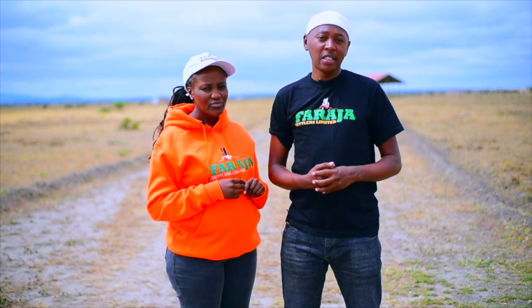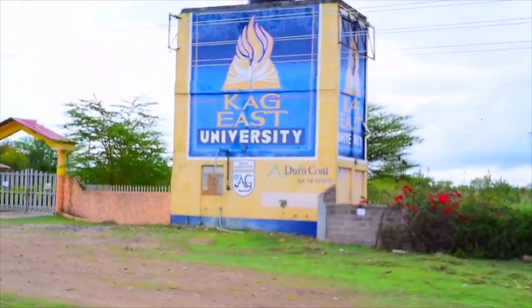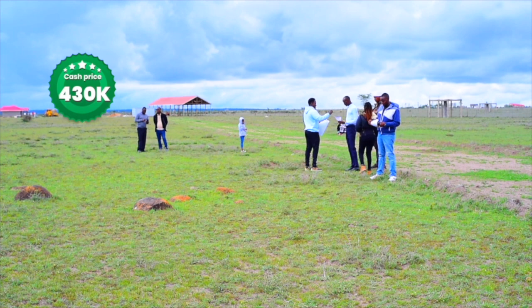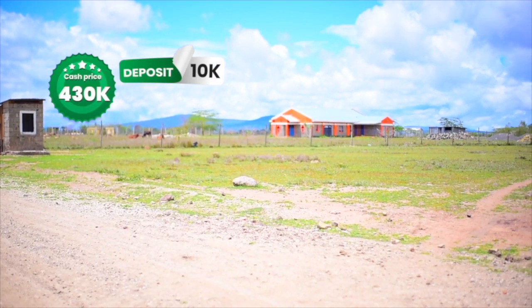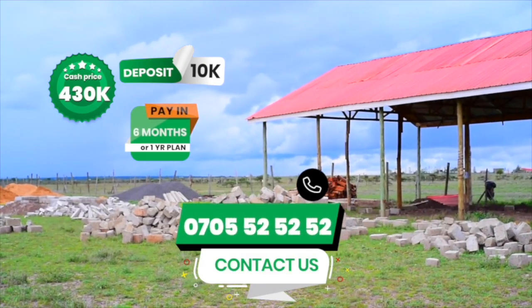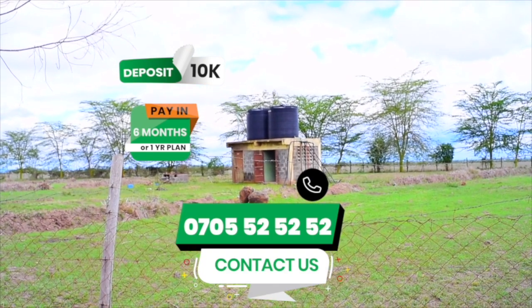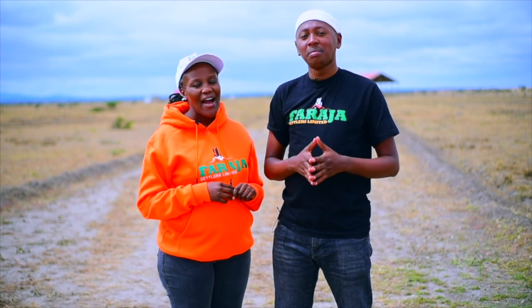Kabisa. So guys, to summarize it, 50 by 100 going for 430,000 Kenya shillings only. And of course, you can pay a deposit of 10,000 to start this journey of investment. And you can call the number on your screen, 0705-525252. And we always tell you that Faraja Settlers Limited is a company where we ensure that your property is our priority.